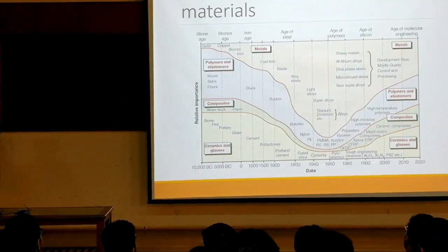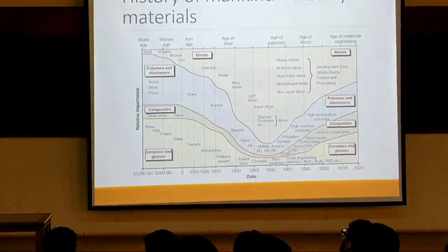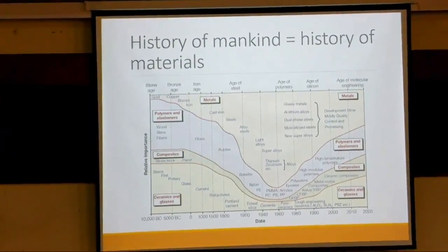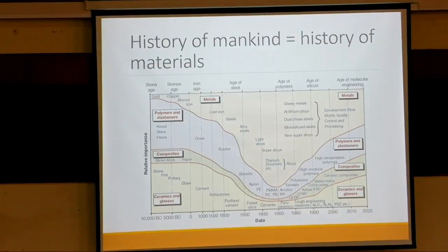All right. And I would stick my neck out to say the history of mankind is the history of materials. All of you know this. The various ages are named after the materials which were prevalently used: Stone Age, Bronze Age, Iron Age, and so on and so forth, okay? That's because materials enable technologies. What is possible is often limited by the material which is available, okay?